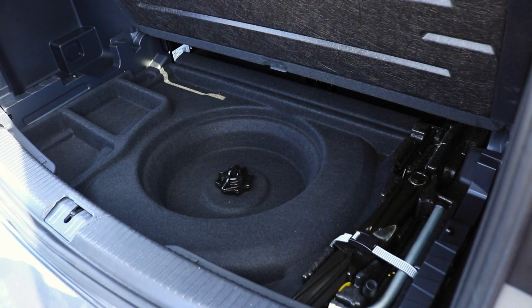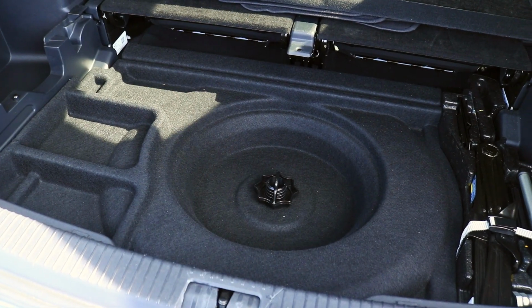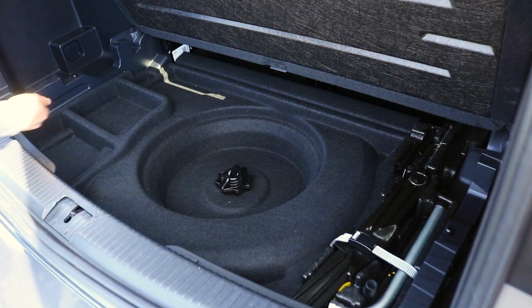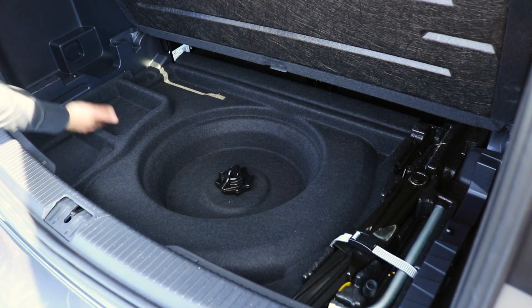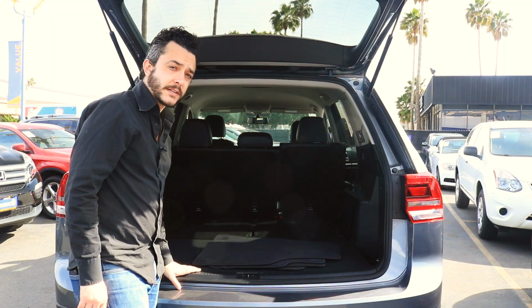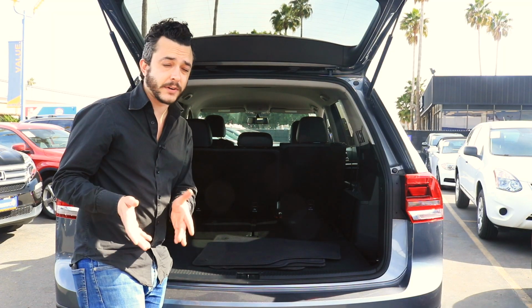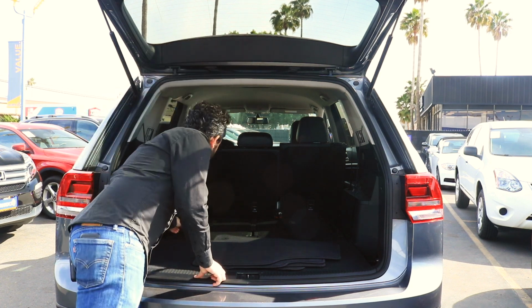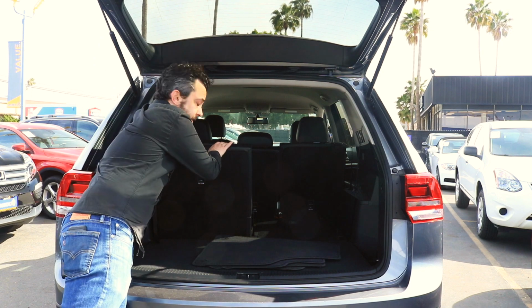There is some additional storage, not much, because the cover for the spare tire does sort of make it a little odd shaped, but you can store tools and little things in the little cubby areas down there. I really am impressed with the cargo capacity of this Atlas. However, let us make that third row of seats upright and see what we're left with. It's pretty easy to pull up here, a little pull string.